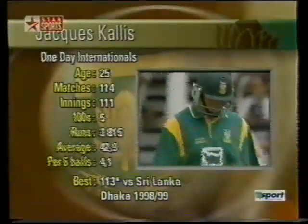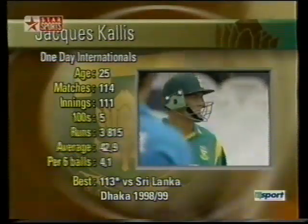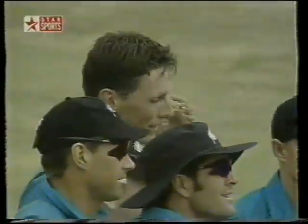Just 25 years of age. It's quite remarkable, really, playing in his 114th game for South Africa. Already scored 500s. It could be gone. He is gone. So O'Connor is on fire here. 2 wickets and 2 balls, and 2 world-class players. Well, I was about to say, Kallis, and what a start this is for him.